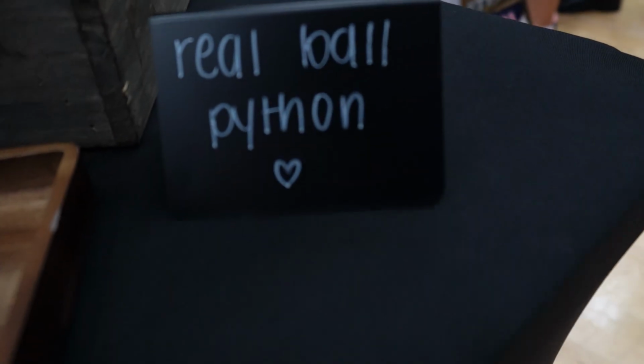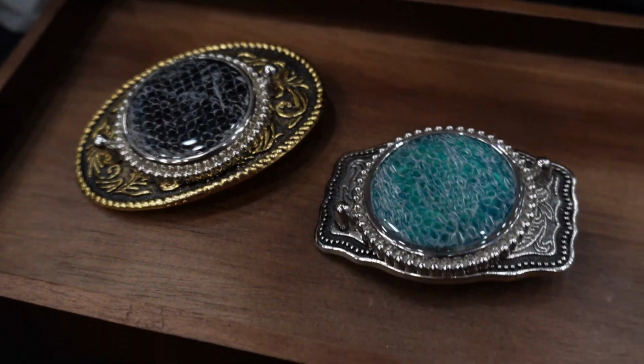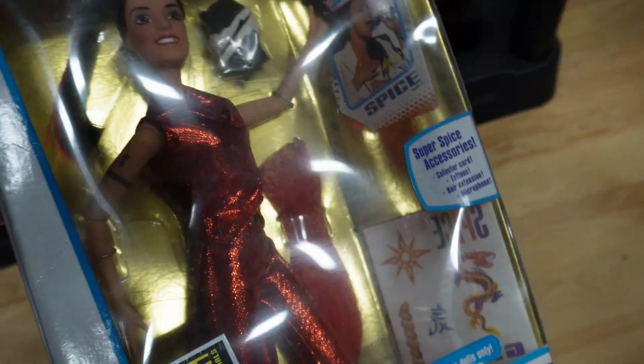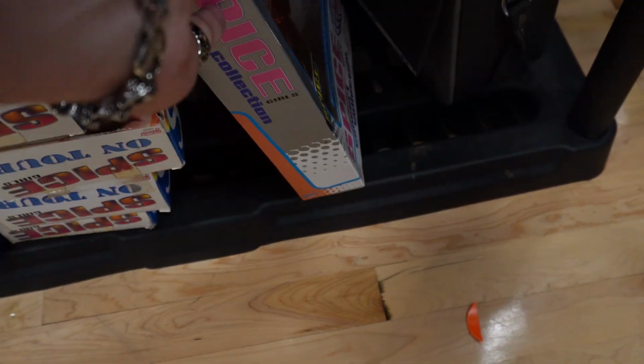I really like the story behind this vendor, Rust and Resin. You can see right there, it says real ball python, as they have python skin made into their jewelry. And there you can see that particular snake right there was the one that provided the skins to make all this beautiful jewelry. So I really liked the backstory behind some of the stuff here with this vendor, and that it wasn't just procured. But right here, Spice Girls, I was a huge fan, so I loved this vendor here.